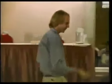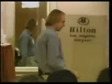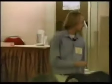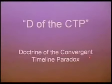Saddam Hussein was using this technology, viewing the future. The U.S. government went in after him because they felt that the fate of the world was at stake, because if they did not capture this technology and get it back and deconstruct it, the Earth would have a pole shift. But when you actually decipher these letters, it means the doctrine of the convergent timeline paradox.